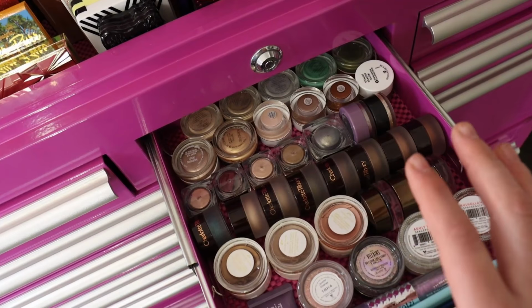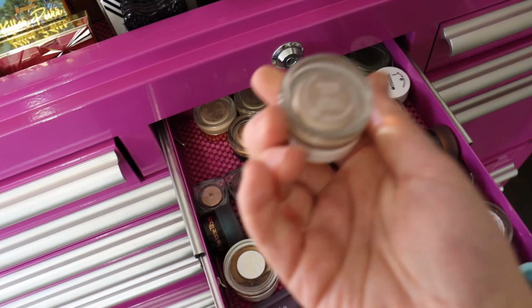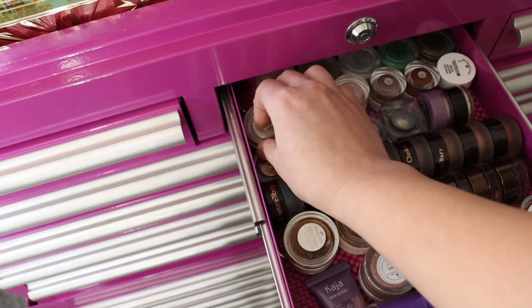Look at this one. This is an old holiday collection from MAC right here. The shade is Morning Frost. Again, held up so well. I did have some paint pots that I tossed because they dried out, but that guy is still as good as the day I bought it. So that's what's in that drawer.